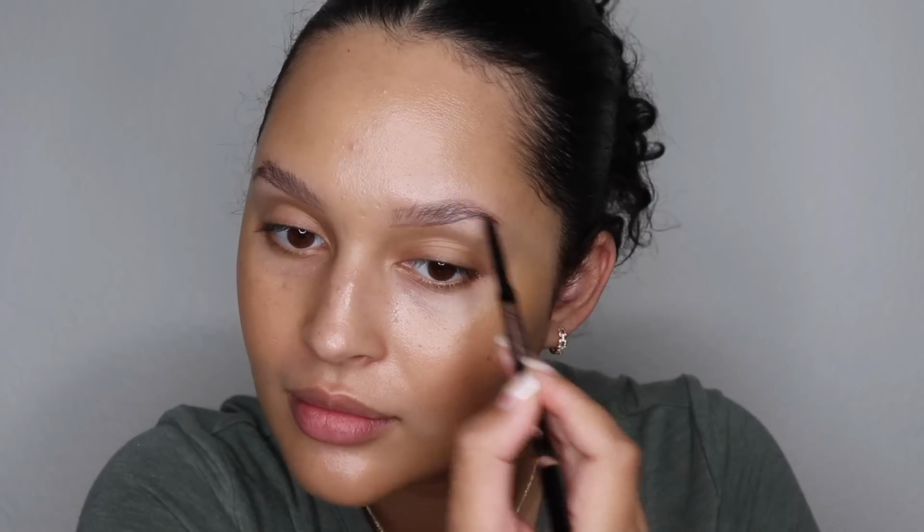Now I'm gonna start on the brows. I'm gonna use my Anastasia Brow Wiz pencil because it's quick and easy and I'm going for a light brow look. To save you some time, I'm gonna fast forward this part. Okay, I feel like that's sufficient. Again, I'm going for a really light brow look.